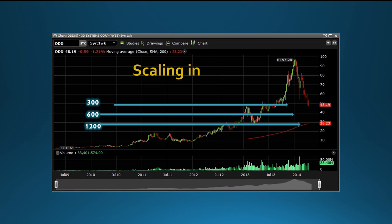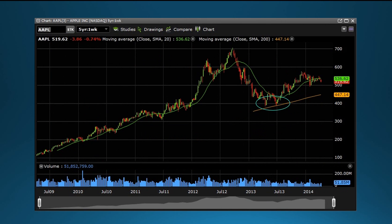So that's how I would scale in. That's how I would trade DDD. Those are the clues I would look for and am watching for now. Again, right now, DDD still in a downtrend. Not something I would recommend a novice trader touch unless you're comfortable with looking at large losses in the immediate future. And I just want to show you the example of Apple one more time.